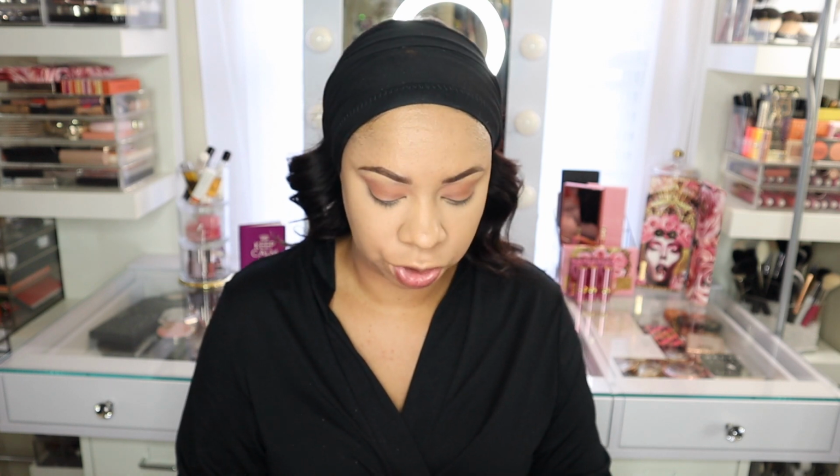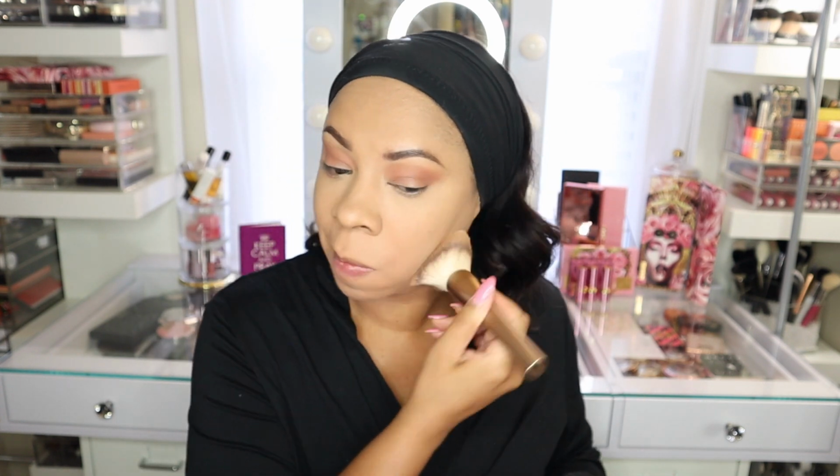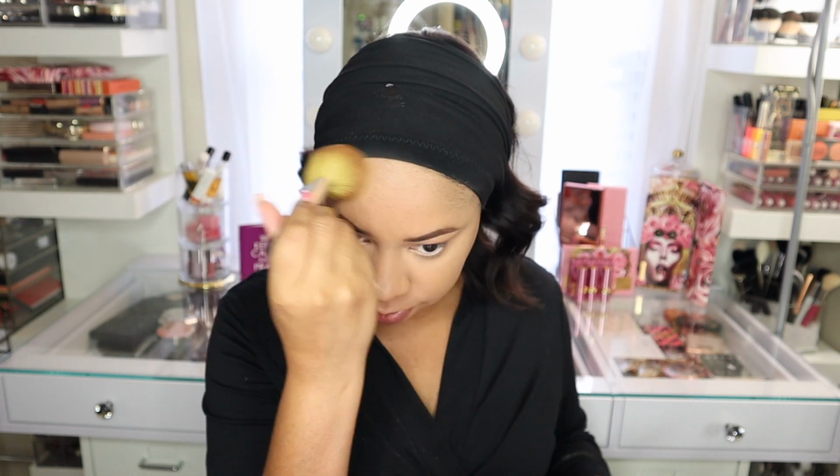Now I'm just gonna go in over my foundation with this Charlotte Tilbury Airbrush Flawless Finish powder. It's in 3, and I'm just setting my foundation. I'm not using much, I'm just brushing a little bit over my face just so I don't get too oily. I'm just going to bronze up my face a little bit just to put some dimension back in, so it won't look so flat.